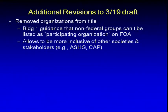I think in the end, by removing the institutions from the title, it probably benefits all of us because it allows us to be more inclusive and make sure that we hear from you and others who the relevant societies are and include them in the process. So again, we've had some great conversations with the College of American Pathologists and we also had follow-up conversations with ASHG. We've been able to incorporate those groups as well in the revision.